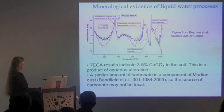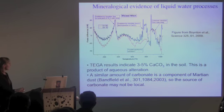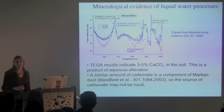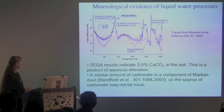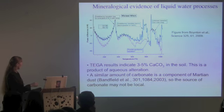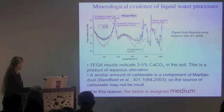However, a similar amount of carbonate has been reported as a component of Martian dust by the people doing mid-infrared spectroscopy, in particular Josh Banfield, who led a paper that reported this, although it actually has been reported by others previously. So this is about the same amount that they're seeing in the Martian dust, so the carbonate source may in fact not be localized. So for that reason, again, we assign this factor a medium.